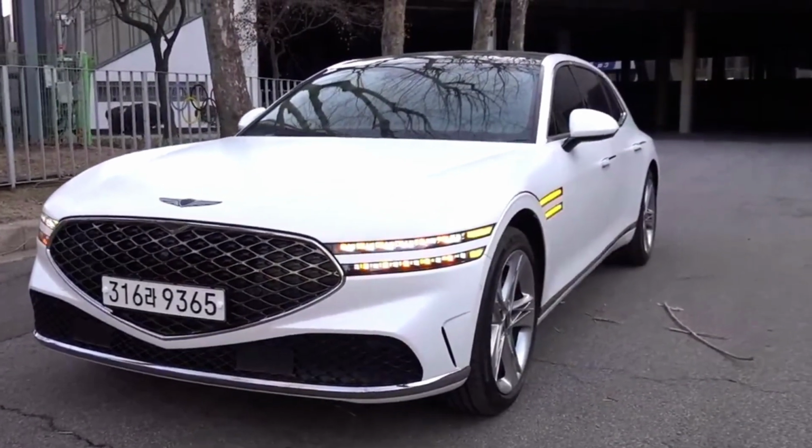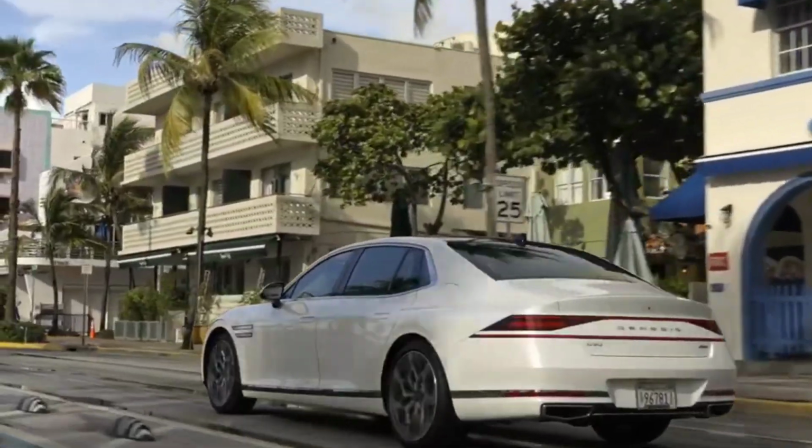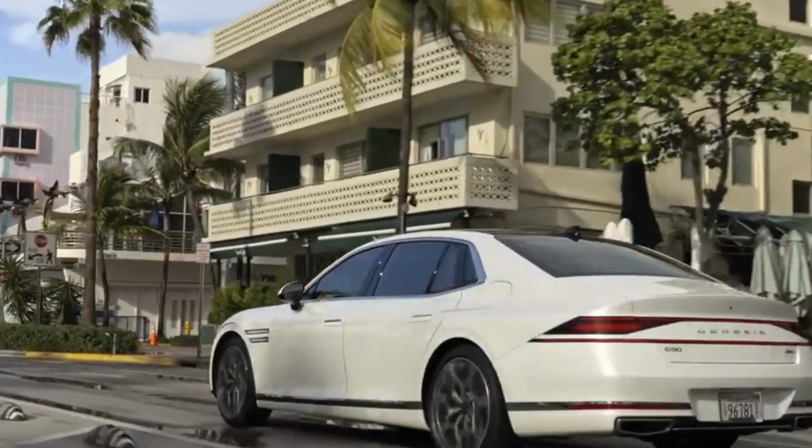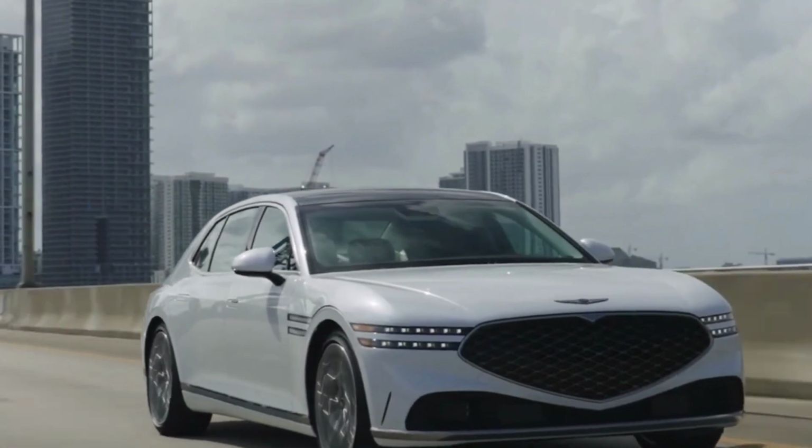The tail is defined by a few sharp horizontal elements, including a thin full-width taillight section, a secondary light strip below, and a lower section that picks up a dark trim strip that runs along the body sides to break up the G90's visual height.